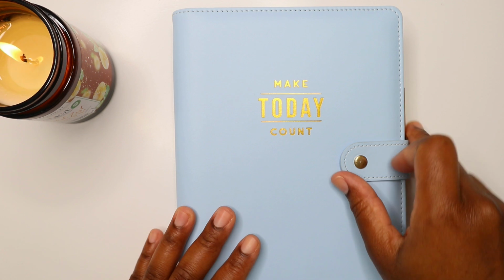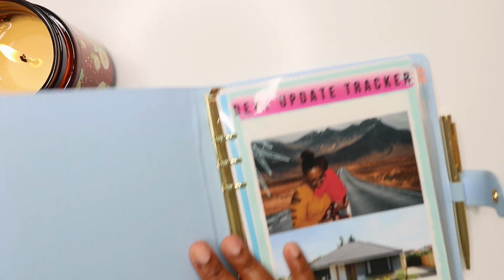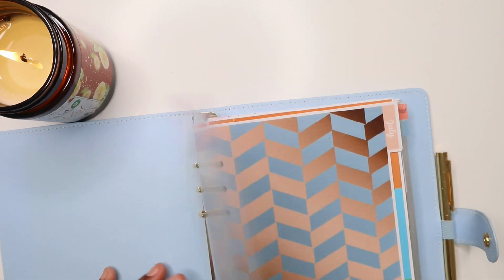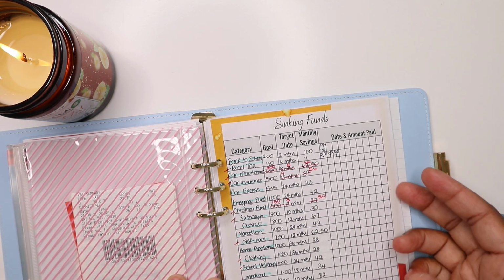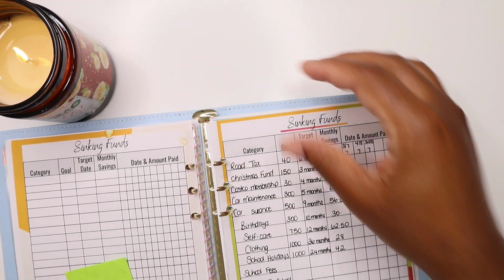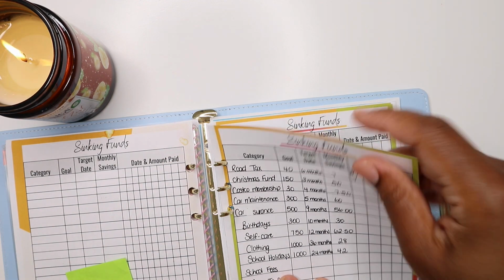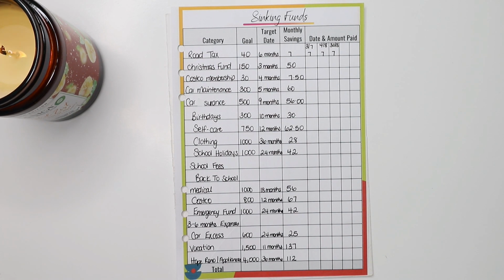So right here I've got my budget planner, and I'm just going to open this up and flip on through to the back of my planner and take my sinking funds out. So here we've got my sinking funds, and it's quite a lot of categories, and I do have a couple more that I need to add onto the back of the sheet once we get through this front page.